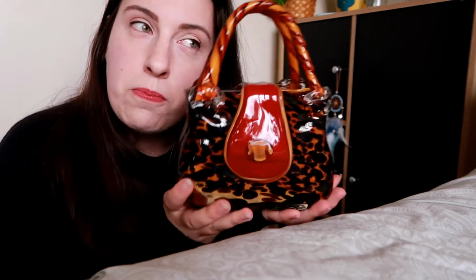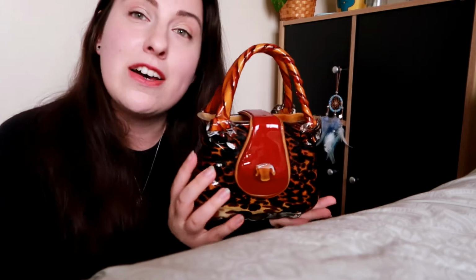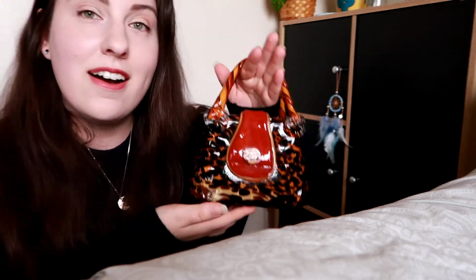Oh, if you saw that while I was moving, it's actually something that I bought to put on the shop, but I'm in two minds to keep it myself because it's just so cool. It's solid glass, and it's a handbag, and it's tortoiseshell, and yeah, I just love it.